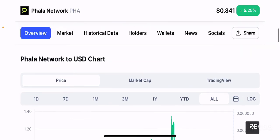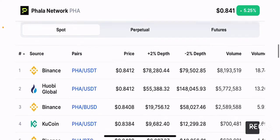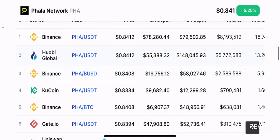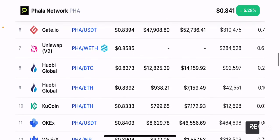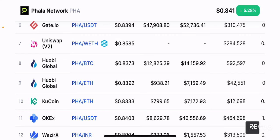So if you take the markets where it's available, as we saw before, this token is available on Binance, Huobi Global, as well as KuCoin, some of the most popular and well-known exchanges with a lot of decent liquidity. And apart from that, this token is also available on Uniswap version 2 as well as I think version 3 in an ERC20 token fashion. But since the gas fees are high, your best bet is Binance.